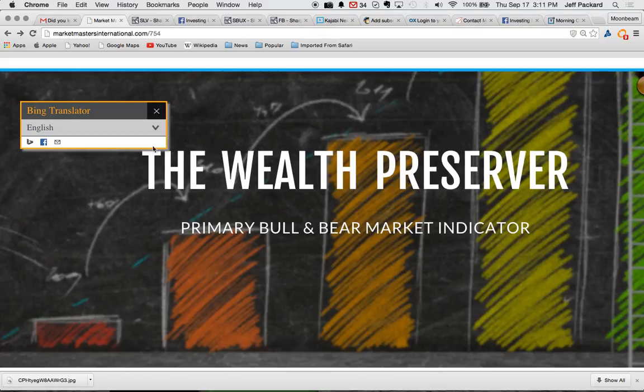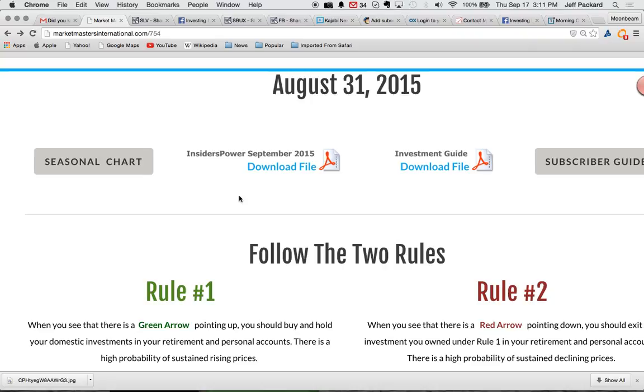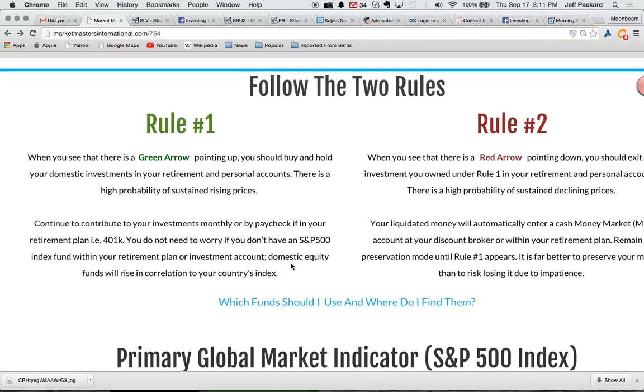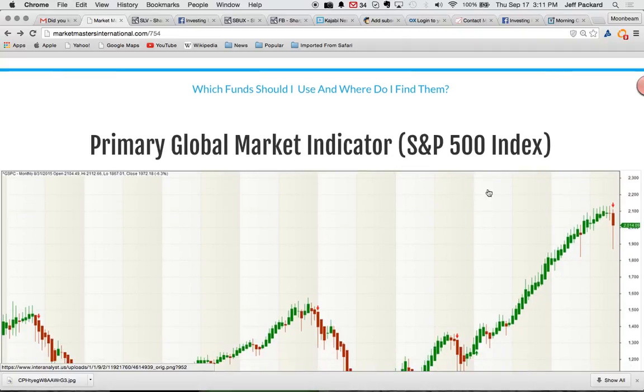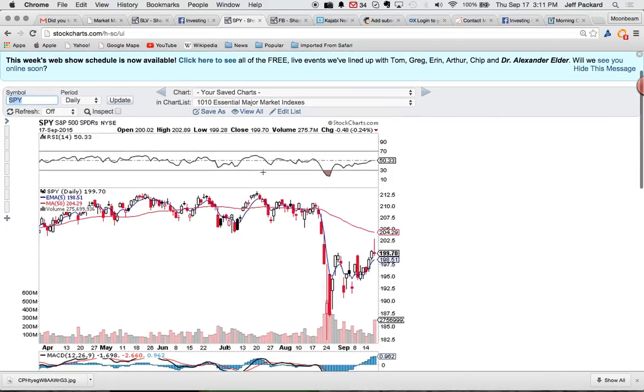So we're going to exit out here, and we're going to scroll down. This is updated up to August 31st, again monthly, and it tells you basically green arrow buying, red arrow selling, or what we know to do is go short. Correct? So what do you see right there? Obviously short. And the markets don't look great right now. In fact, I think the better position right now is short the markets.